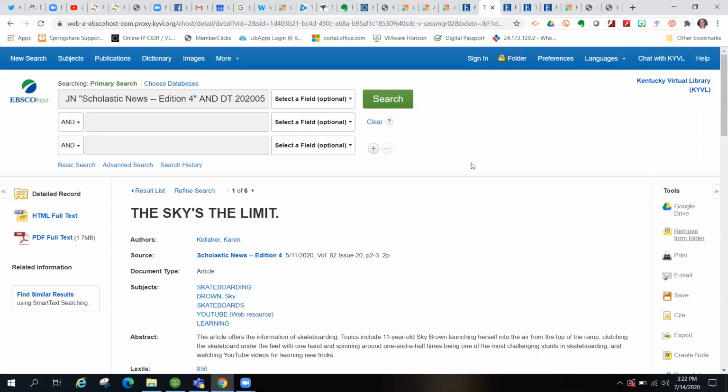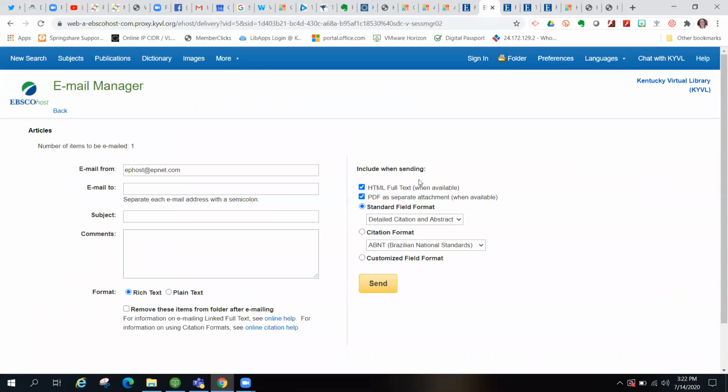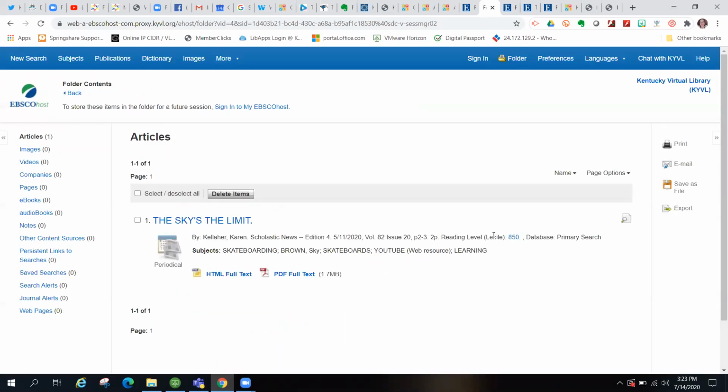If you work within the same web browser session, you can throw them into your folder, do a select all, and then go over here to email. And then you can email them to yourself or to somebody else. And you can also choose the citation format. So if you have older students working on a research project, and if for some reason Google Classroom is acting funny or they can't get logged in, there's a variety of scenarios. They can always email themselves the articles as PDFs. And then that just pops into their inbox, and each email is a separate PDF article.